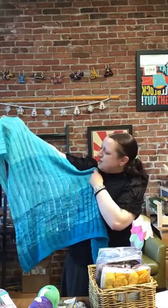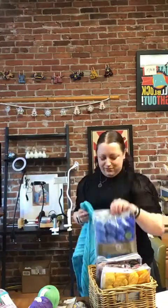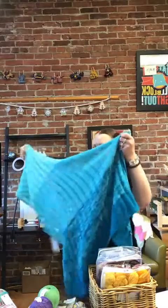So that is the garden trellis, and that utilizes the merino gradient sets. That's really pretty.